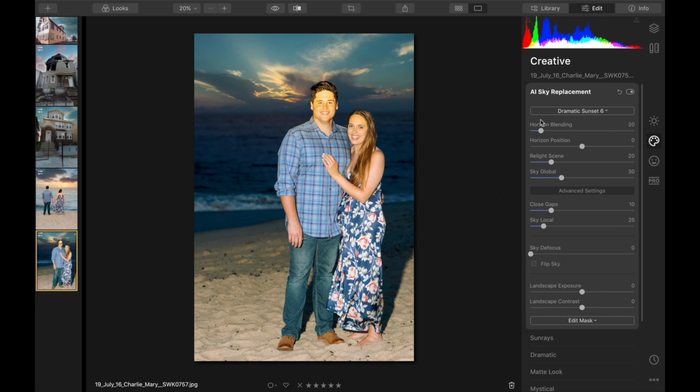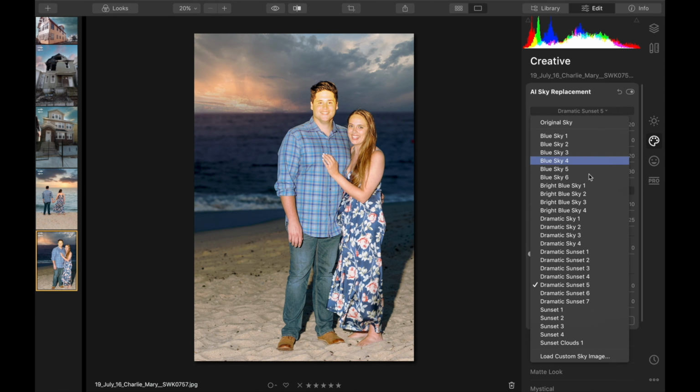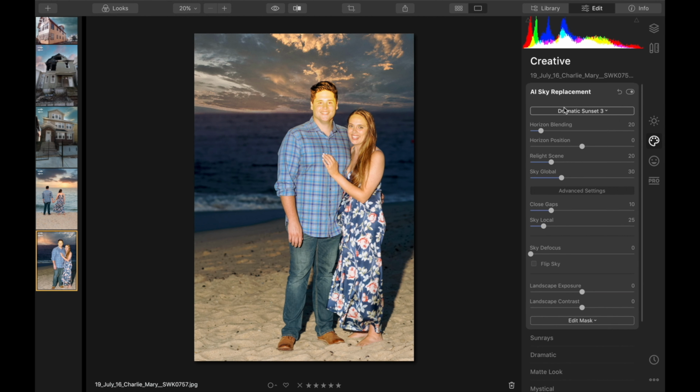And you can see it's all over their face. So this is going to be a tricky one. Let's try dramatic sunset 5. And let's just keep trying. We might have to do just a blue sky because, oh, this one might work. We can try this one. And then we basically just need to make sure that we don't get it on their skin.